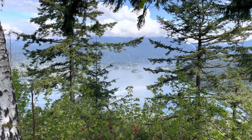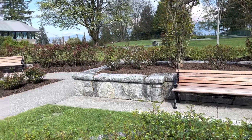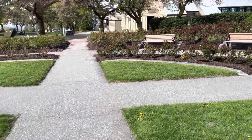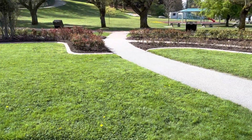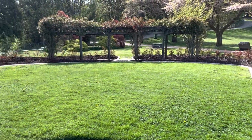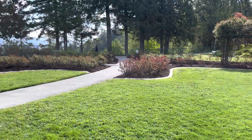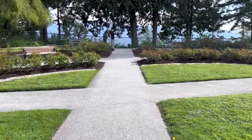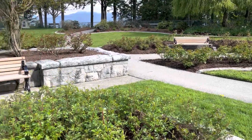So let's keep walking around. Here we find ourselves in the Centennial Rose Garden. This was installed here to mark the 100th anniversary of Burnaby. The idea to place it here was because of the high public visibility as well as the optimal growing conditions. With today being only May the 8th, it's a little early in the season for the roses to come out, but you can see that there's some fresh dirt here.